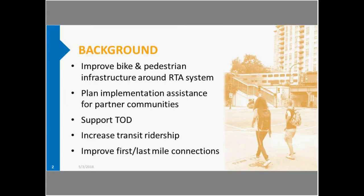Okay, so the RTA began Access to Transit back in 2012 with a group of 4 pilot projects. This program was created to help address the lack of a funding source for implementing TOD plan recommendations, particularly those related to multimodal access to transit. Providing facilities for pedestrians and cyclists is a key goal for nearly all of the transit-oriented planning projects we work on. And in addition to supporting transit ridership and TOD, these kinds of small-scale capital projects can provide a number of other benefits, such as safer streets, less congestion, lower demand for parking, and better first and last mile connections for transit riders.